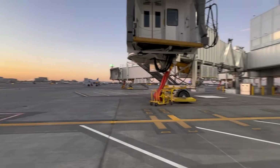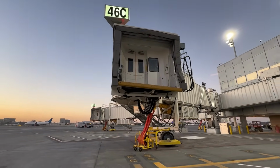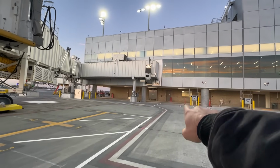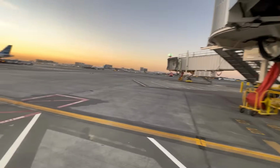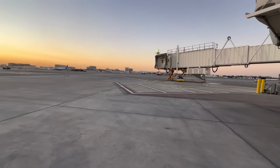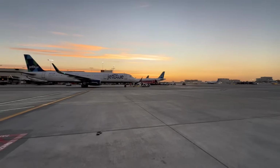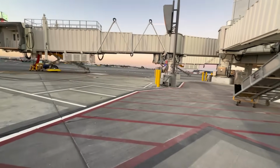Out here walking around. They just opened up the new ramp over here. Our new office is going to be back there, our new break room. Yeah, it's going to be fun. They're not parking airplanes here yet, but I think they're going to start parking them out here by the end of the month. But our new office is going to be right there. It's going to be a brand new ramp.